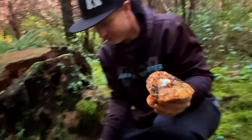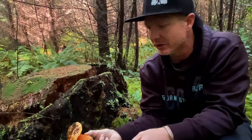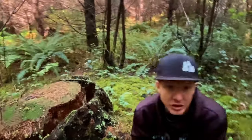When you get a lobster in its prime and you process it right, they're a very, very delicious mushroom. When they are firm and nice like this and don't have any kind of squish to it, they will last a little bit. But if they have a slight bit of squish, that'll carry on through its lifespan and it'll start rotting out. But that is a chunk.